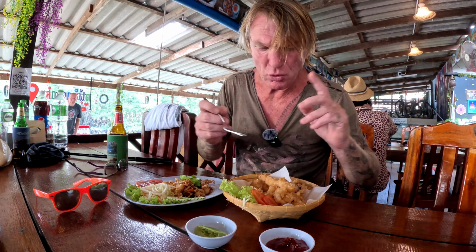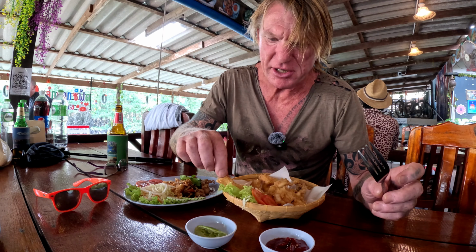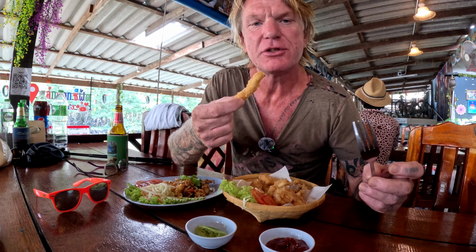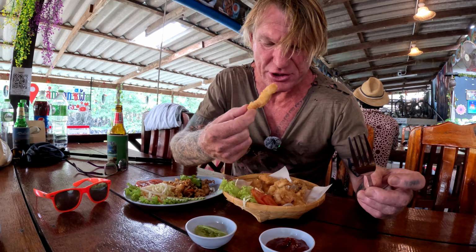Pretty good. Squid, not squid ring, so it would have been a big squid. That's pretty good with that lime. It really is. It needs lime or lemon. You've got to have some acid on your squid. Crispy as well and very fresh.